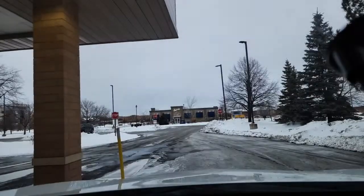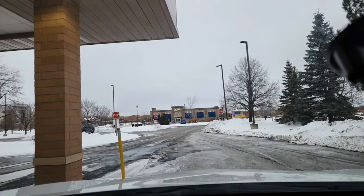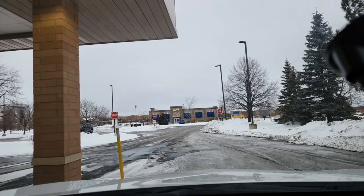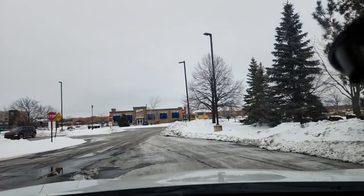I'm going to change it here. Do you have any Culver's there in the UK? It's really cold. Western shops, okay. It's definitely freezing out here.